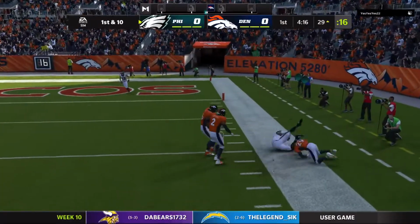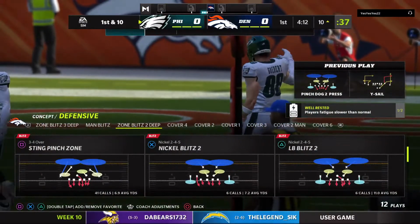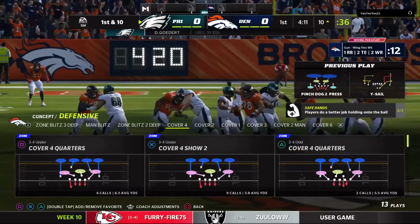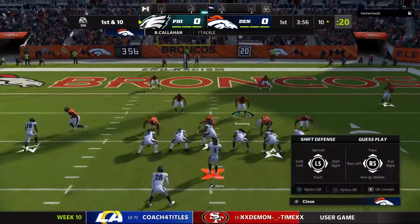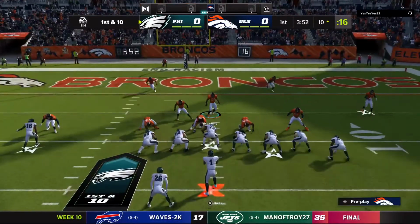Hurts throws here, takes it in as he's able to find Goddard, and they'll get this down to the 10. I know I spent a lot of time talking about how tight ends in a lot of cases now are pumped up wide receivers, but they're still big people. He used that frame right there to absorb a really big hit on him and held on to the ball.